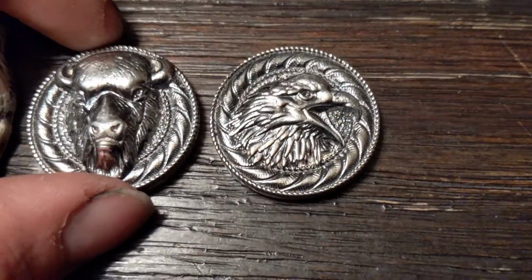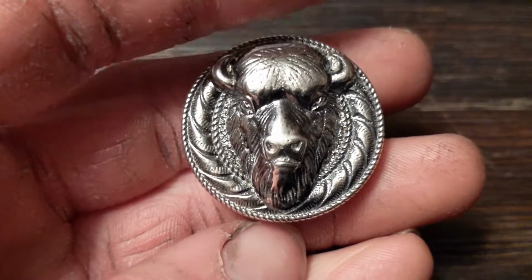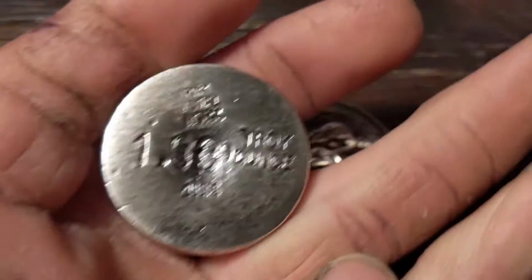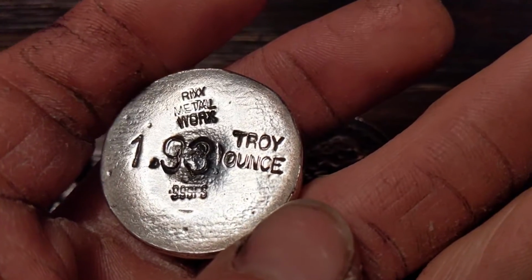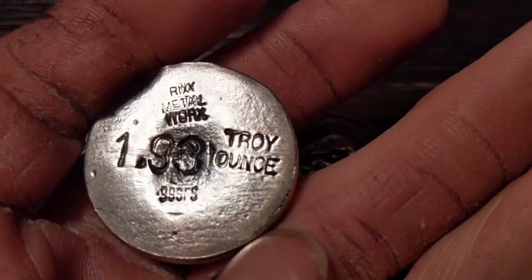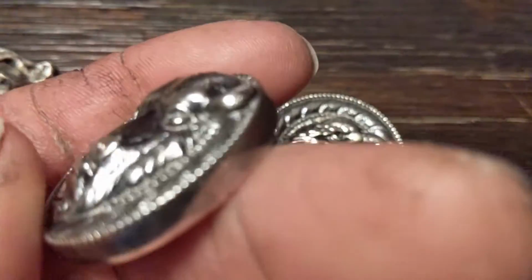They also had these too. These are also hand-poured. I mean, just look at the detail on this. I almost want to call it a coin. It's not a coin. Again, it's hand-poured silver. And this is by Rick's Metalworks. This is 1.93 troy ounces of silver, again 999 silver. It's a pretty thick coin, and it's raised and everything.